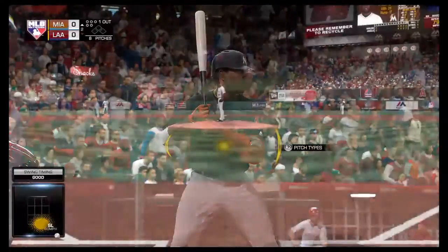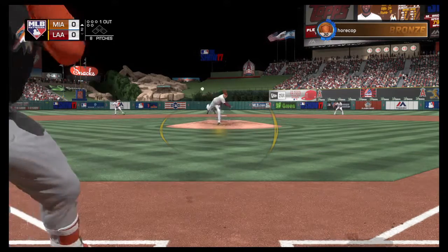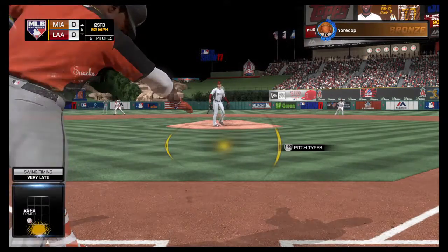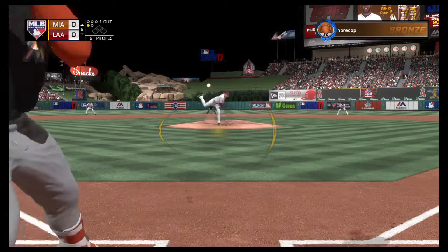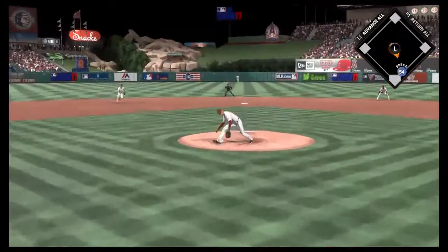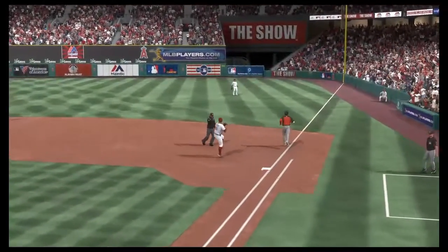Here's Marcell Ozuna. He's got that average way up into the 330s to begin the day. And he swings through a fastball and doesn't catch up with it. It's 0-1. Now the 0-1. Slow roller back to the mound. In time to first, and there are 2 away.